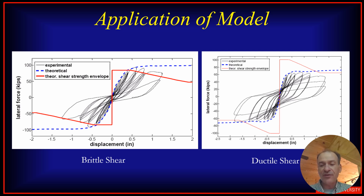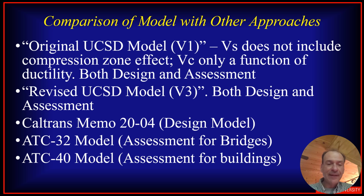Now, this is just an illustration, and just for two examples. So what you'll see in this paper that I'm sharing today is a comparison of the original UCSD model, version 1, the final model that we developed, the subject of this paper, version 3, both the design and assessment versions of the model. The design has a bit of conservatism in the form of a reduction factor. The assessment model has no such reduction. It's meant to be your best estimate. And then three other models, one of which is a design model employed by Caltrans some decades ago, and the ATC 32 and 40 models, which were assessment models at the time. So in the year 2000, when this paper was published, these models were typically deployed.